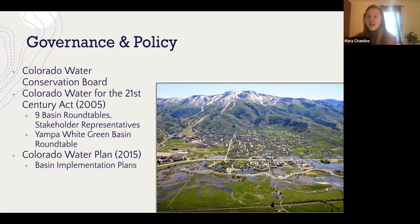This is a really unique grassroots process because in most other states, water planning is done at the state agency level. So without that process, it's kind of doubtful that the collaborative atmosphere would really exist in the way that it does today. And things like the Yampa River Scorecard project would not be as feasible.